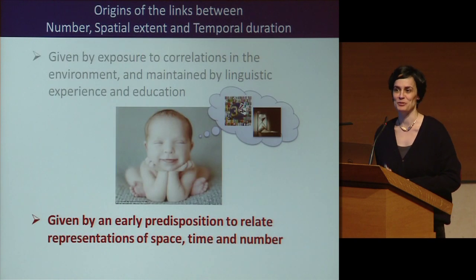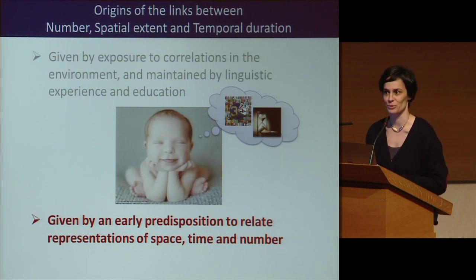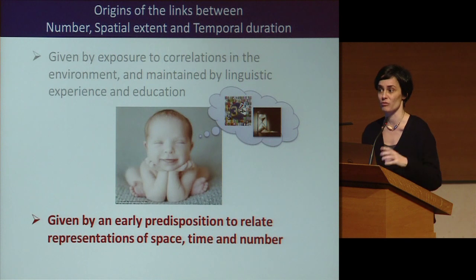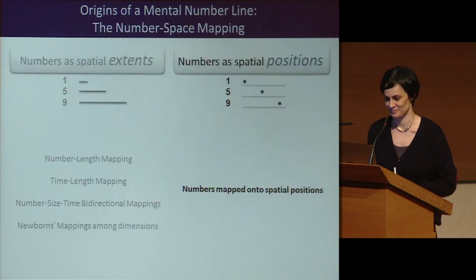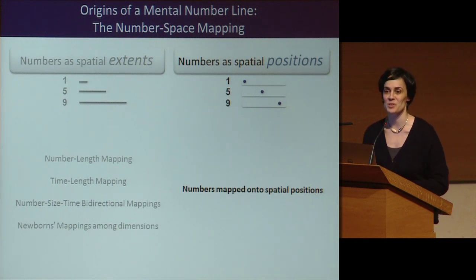Okay, so I think that newborns are telling us that they might come with a predisposition to relate these dimensions. I agree that these data are still compatible with an interpretation of the existence of a unique system of magnitude that is dealing with all these dimensions, or with different systems, but that we come from birth with a predisposition to relate the representations. We don't know this. So now we will move to the other side of the number space mapping, which is how numerosities can be associated to spatial positions.